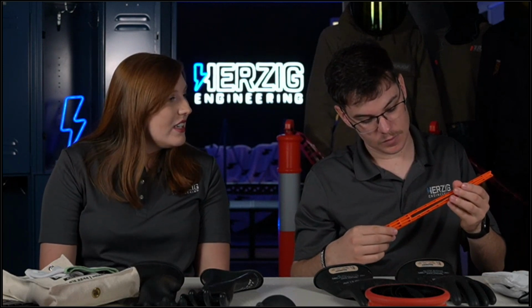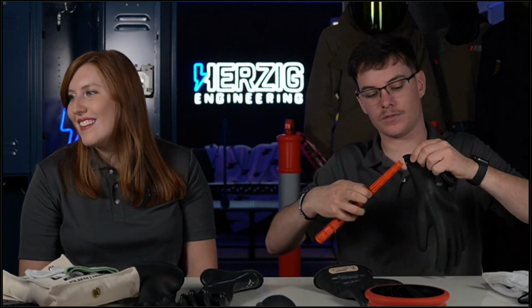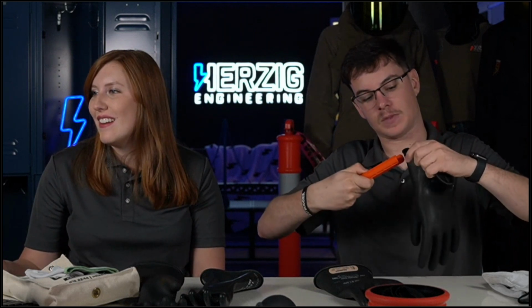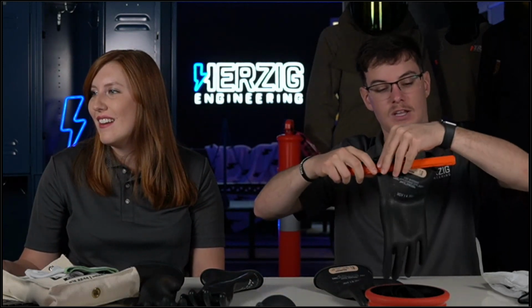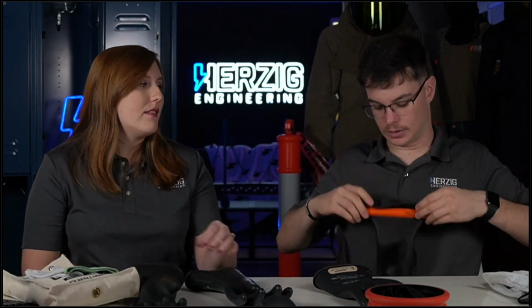You want to start? Yeah, so we have, frankly, I don't even know what this tool is. I don't know what it's called. Glove tester, I guess. Inflation tester. Volt guard. Anyways, it's a very simple tool, a piece of plastic. You can slide the cuff of the glove in, if I can get it. There we go. So it's going to do the same concept as whenever you're rolling it up on the table, but it makes it airtight, and you can listen from there.